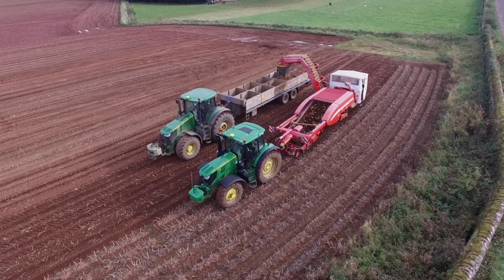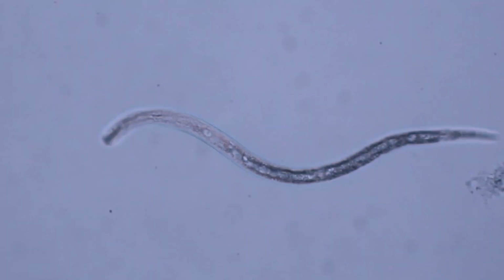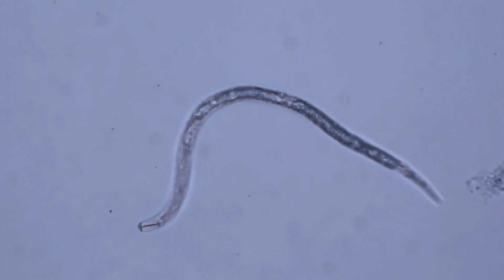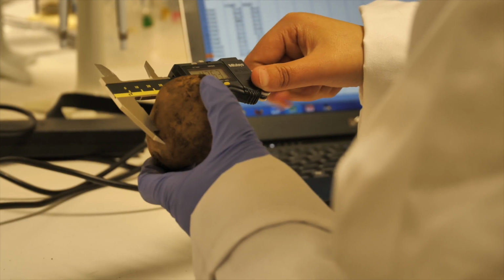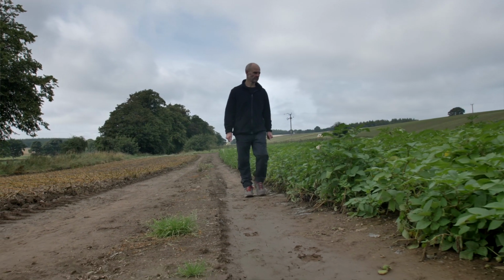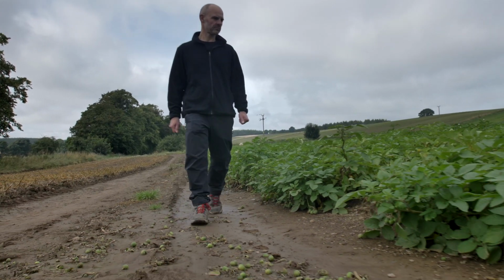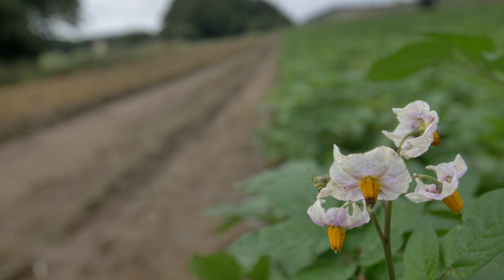A good example of a critical issue that the Plant Health Centre has been dealing with is one about an organism called potato cyst nematode, or PCN. So the nematode attacks the root system and it can actually greatly reduce yield. But more importantly, if you have potato cyst nematode in your soil, it means you can't plant seed potatoes. So it's right at the start of the potato production chain, and so it's really important that we deal with this problem as quickly as possible.